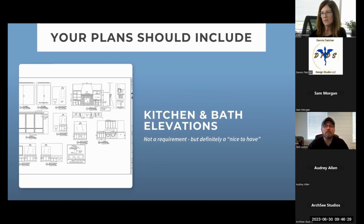Don't need to fuss with kitchen and bath elevations. Some include them, but in today's world, I think most consumers work with a kitchen and bath designer. So I think it's definitely a nice to have, but certainly not a necessity.